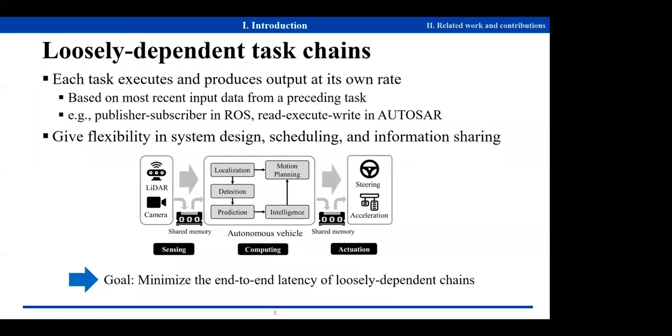As mentioned in the previous slide, an autonomous vehicle is a good example of a chain of tasks with data dependency. Sensing tasks collect data from sensors, and using those data, computation tasks perform operations such as localization, detection, and motion planning. Then in the actuation stage, control tasks manipulate steering or throttle based on the latest result from computations. In this system, each task of the chain executes and produces output at its own rate, and no strict precedence constraints are imposed. In that sense, we call this type of chain a loosely dependent chain.